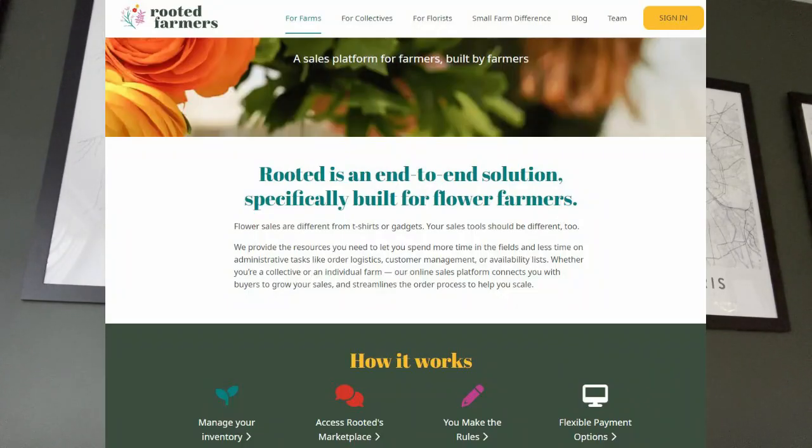Or you could even use a platform such as Rooted Farmers, which connects local growers with florists. Now, there is an additional fee if you are a florist to put your product on there, but they take care of that exchange. They also take care of vetting the grower for you to make sure that they have a resale tax certificate if they're in a state that needs that, all that kind of stuff. So you obviously pay a certain percentage for that convenience. And the third piece is the payment terms, right? What are the payment terms that you want? So hopefully this gives you a good idea of the things that I am personally thinking about right now.